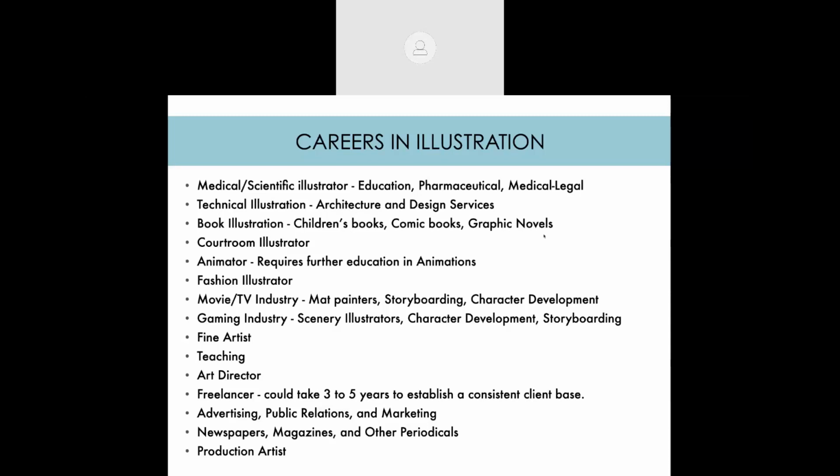Storyboarding, again, in the movie industry, it's almost like a comic book. Every time they create a scene, they want to draw it out first, showing just little pictures of where the actors are standing or what's going on in each scene before they actually act it out and film it. So that's what a storyboarder would do. They would create this comic book style scene. Character development. Again, I'll use sci-fi movies as an example. Characters in the Star Wars movies like Yoda or Darth Vader all start out as drawings. People come up with these ideas of what they look like, and illustrators will create the image, and that's how they would build the character.